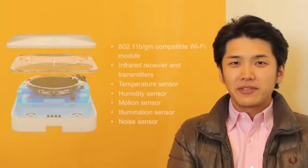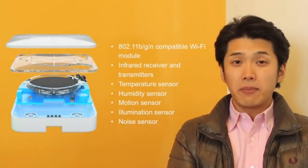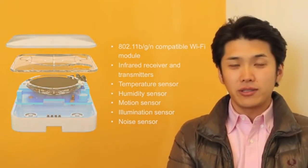Remo is connected to home Wi-Fi, and you can communicate with your smartphone via mobile internet. It uses infrared commands to communicate with existing ACs. Remo is equipped with various sensors, including temperature, humidity, and motion sensors.